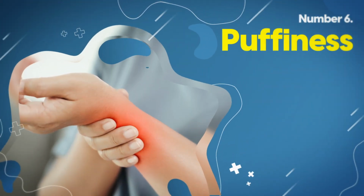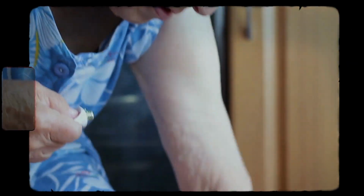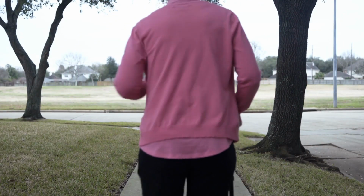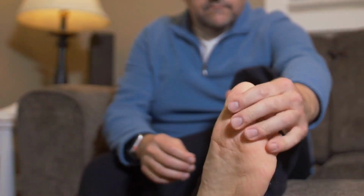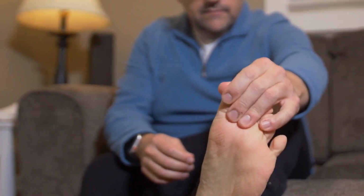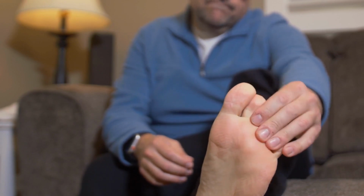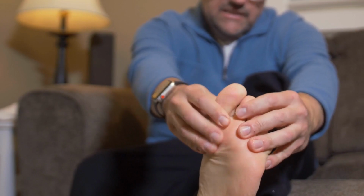Next, puffiness is an alarming sign. When kidneys aren't working properly, excess fluid can accumulate in the body, leading to swelling in the legs, ankles, feet, or face. This can be uncomfortable and can make everyday tasks like walking difficult. If untreated, this fluid retention can cause problems in the lungs, which we'll get to next. So be sure to talk to your doctor if you notice any new puffiness or swelling.